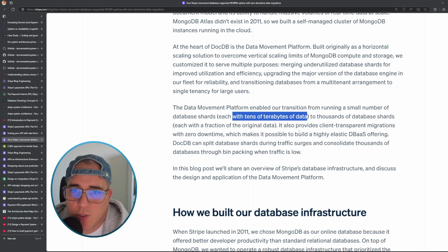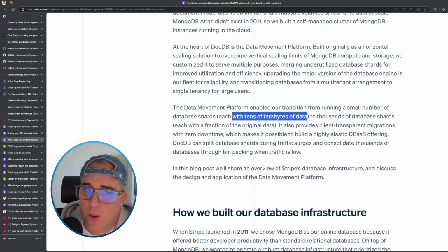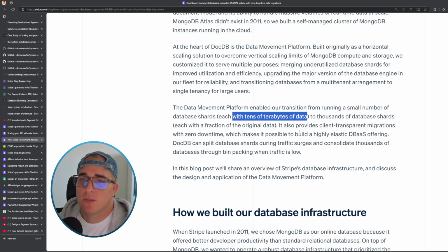Nice. Which makes it possible to build a highly elastic DBaaS offering. DocDB can split database shards during traffic surges and consolidate thousands of databases through bin packing when traffic is low.